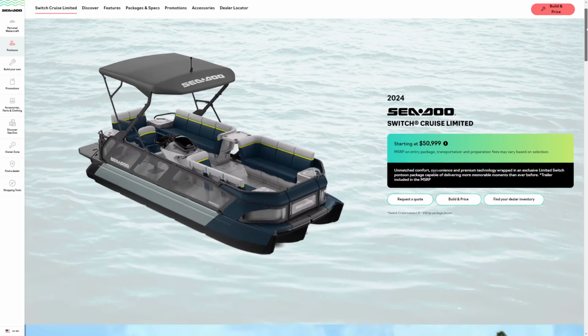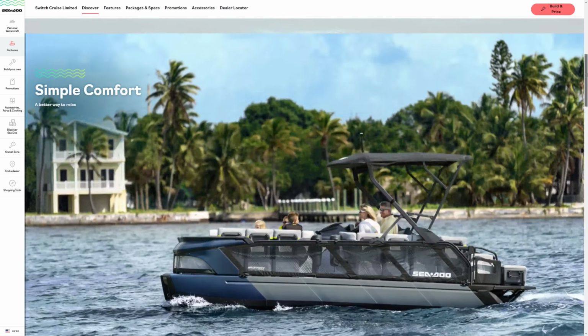So let's have a little walk around then, and I will tell you the features about this thing that I absolutely love. So first of all, this is the SeaDoo Switch Limited. It's the 21 foot, and it is a tri-toon. So a pontoon has two hulls, or two pontoons. This one has 3. And this is actually powered by a 230 horsepower Rotax engine, the same one that you would find in things like the Explorer Pro 230. It is the supercharged motor from SeaDoo, not the 300 or the 325, which is the super powerful one. This is kind of your entry-level supercharged one.